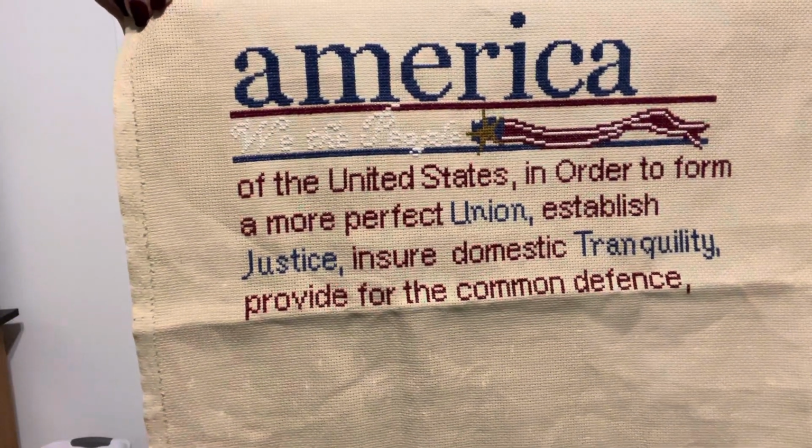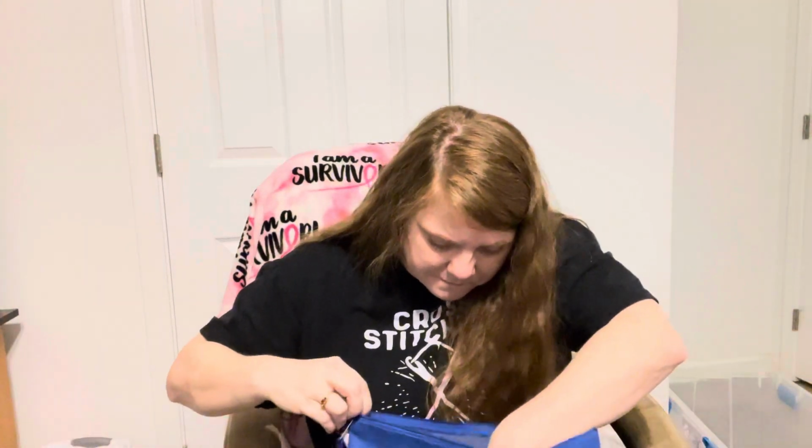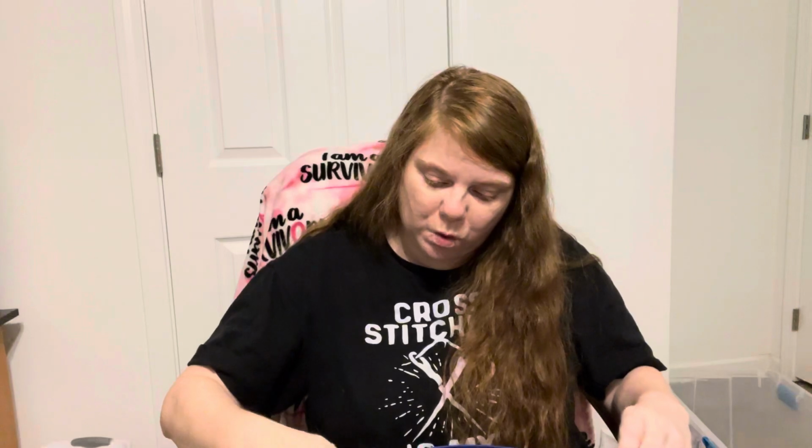This is done on DMC. It's just 3 colors, the red, the white, and the blue. There were no color changes. I just used whatever was called for. It did call for fancy floss, but it gave you the option of changing it to DMC, and so I just changed mine to the DMCs. It is 180 by 171. And again, it was started on July 17th of 2022. Slated for a finish, so.